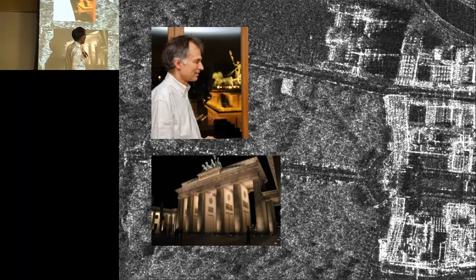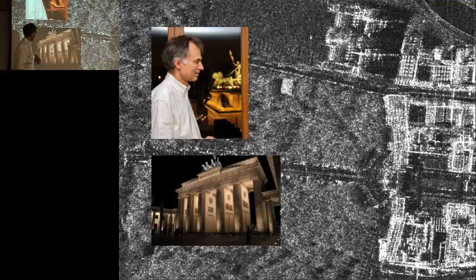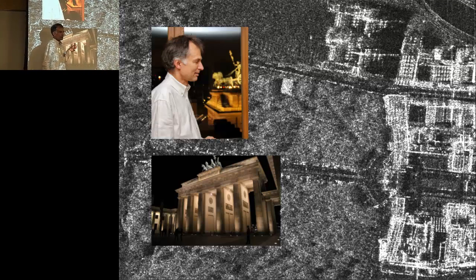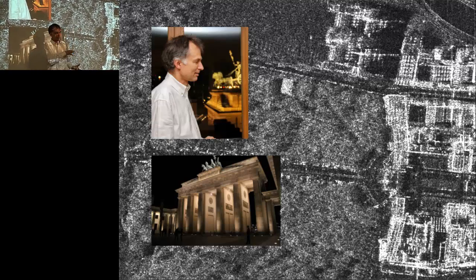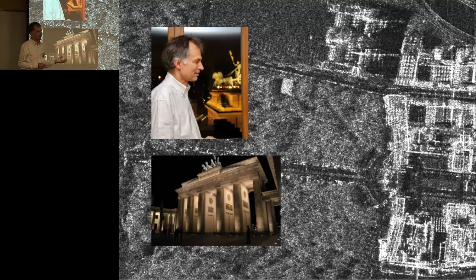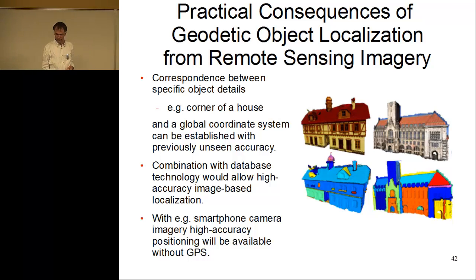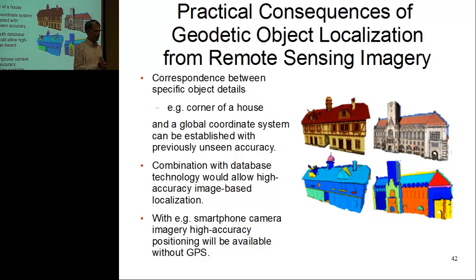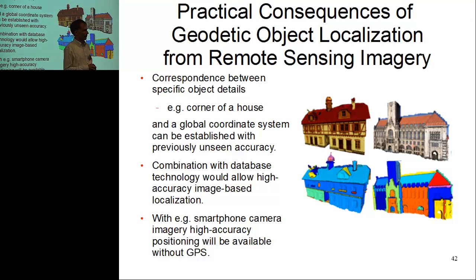You can imagine that it's quite a challenge, because that's how a radar data set looks. And if we have a model of Brandenburg Gate, then we would need to use that model in order to predict this data set and get the matching between the radar data and the 3D model. But as I said, the hope is that we can then do positioning on the basis of images only, without GPS technology and so on.